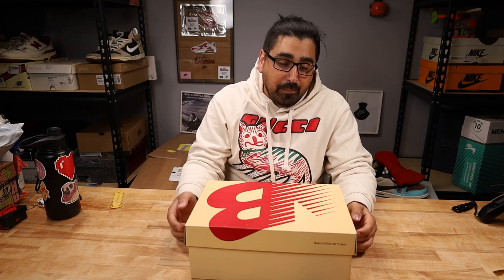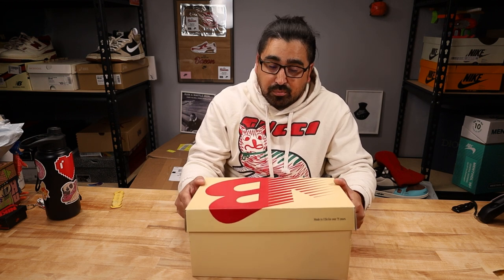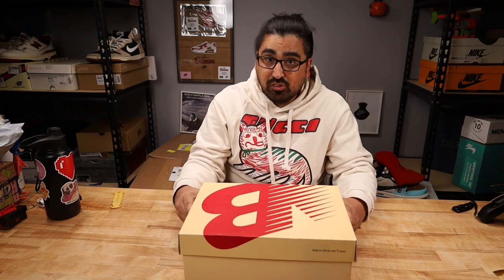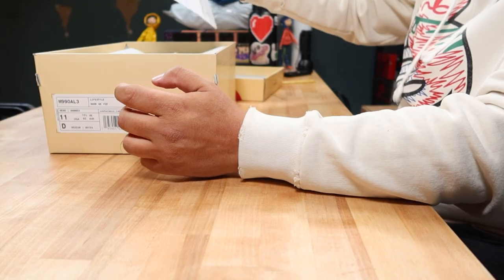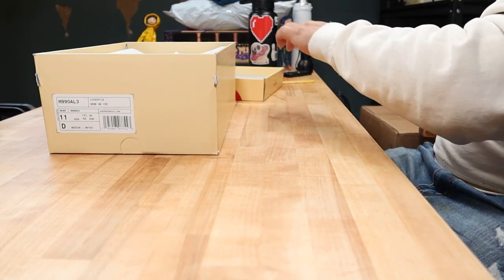Looking for a size swap, or maybe I'll just keep it. Maybe I'll trade it for something in my size, but it is a super clean shoe and I'm really stoked about it. There's the Trade Block thingamajiggy. Put it with all my other Trade Block thingamajiggies. Look at this. Crazy. Trade Block's made a lot of money off of me.